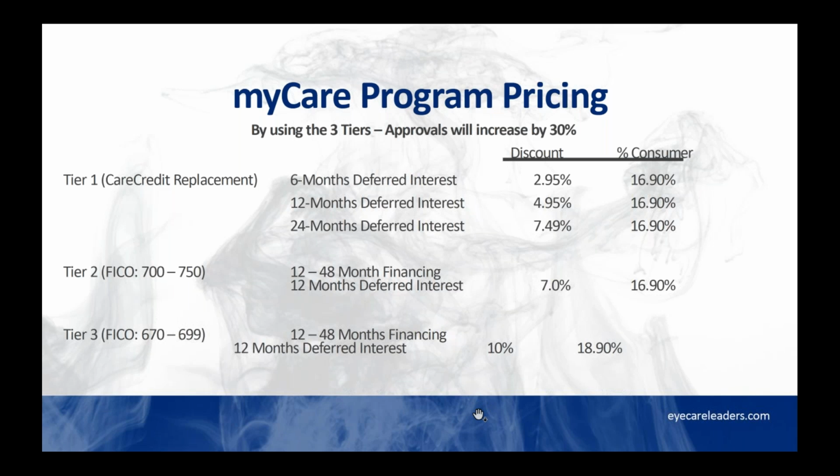And then Tier 2 is really the new program where we begin to add the different levels. We're looking at a discount fee of 7% and interest of 16.9, and for Tiers 2, 3, 4, and 5 we're only going to offer a 12-month deferred interest program. So it automatically comes along with the pricing. If you get somebody at a lower credit score, at a 700, they wouldn't technically get the Tier 1 with CareCredit because they wouldn't have approved them either. So we would do that at a 7% discount fee.